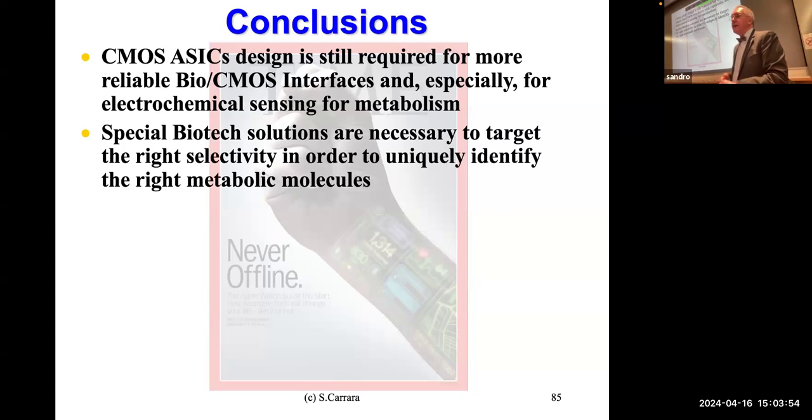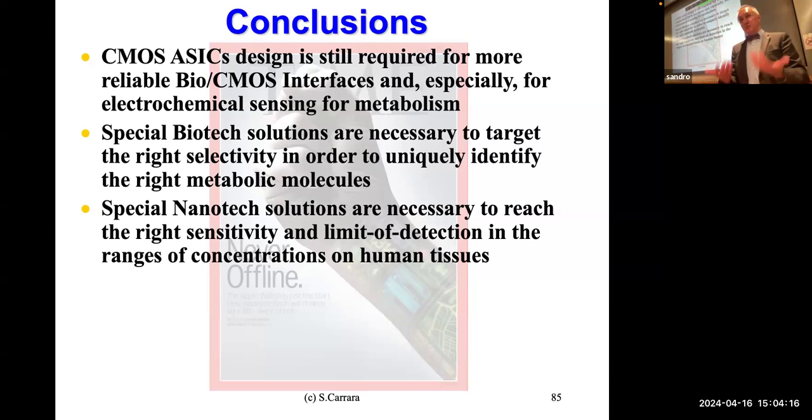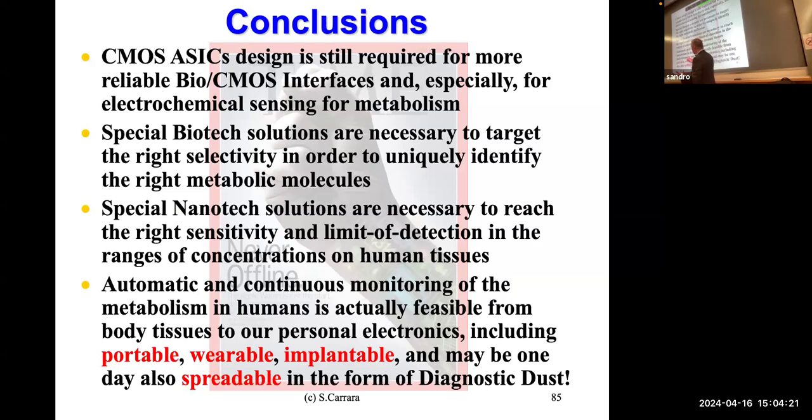We definitely need help from biotech because, I didn't mention it, but it's easy to buy glucose oxidase on the market, robust enough and cheap enough. But if you start just measuring lactate, it's another story. So we really need help from the biotech field in order to have all the biological material we might need at a decent price. Nanotechnology will help to improve the performance of our sensors. And if we integrate all of that, we can easily develop portable, wearable, and implantable, and might be one day also kind of spreadable diagnostics and kind of body dust.